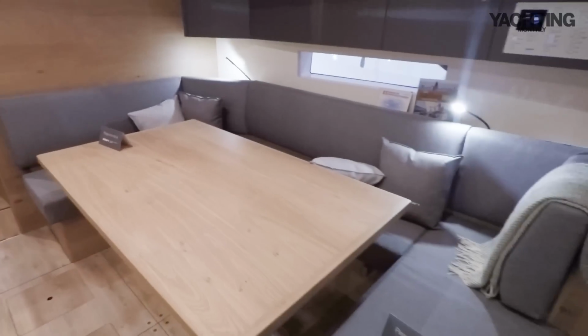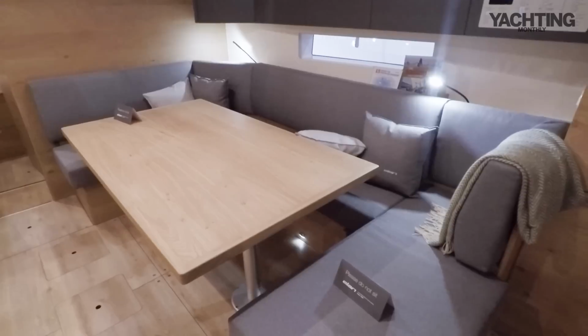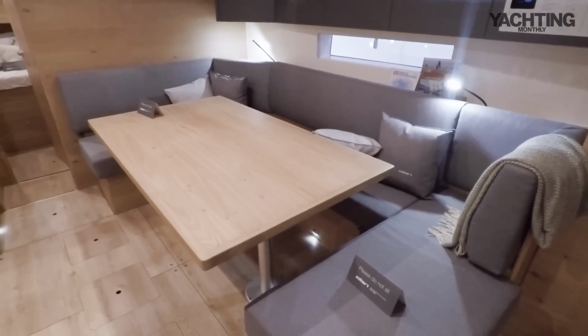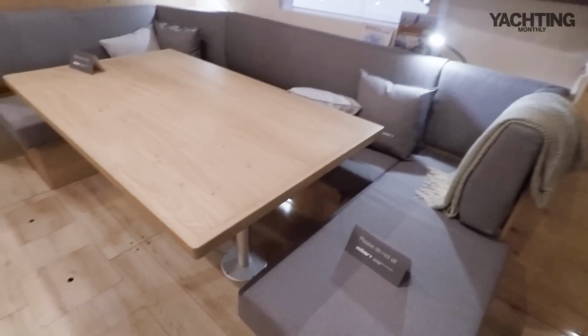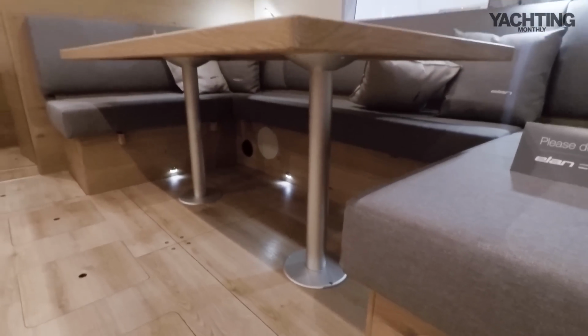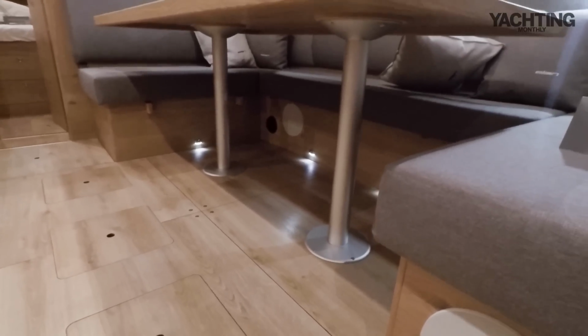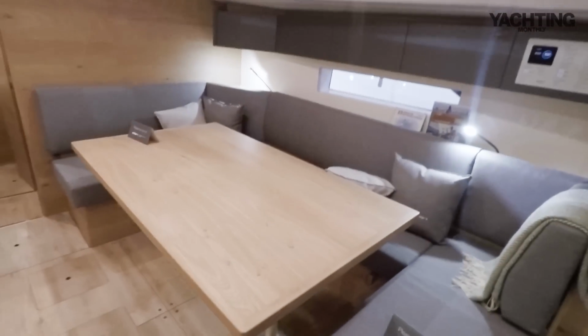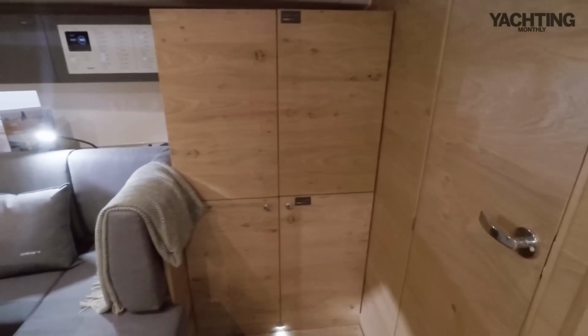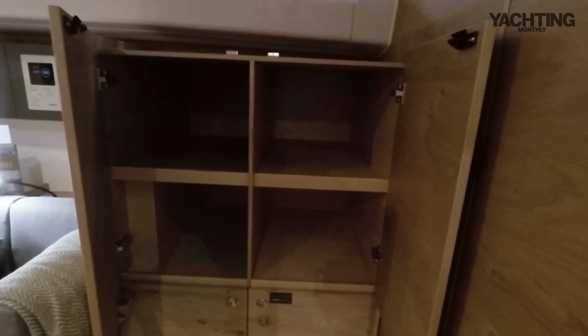So first of all, you've got the saloon here, which is a really big C-shaped seating around a single solid saloon table to starboard. Now, this hasn't got telescopic legs, but you can lift the table up, take the legs out and put that down and turn it into a big lounging area. I'm sure you could probably spec that up to one that does it electrically if that's something you're into. Just after that, we've got 4 lockers here. Don't know if you can see in there, it's a little bit dark, sorry. But you've got some really big storage space there.